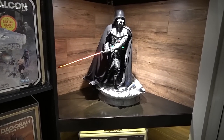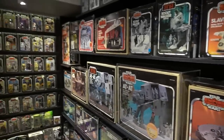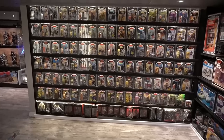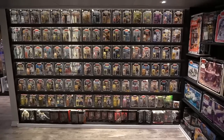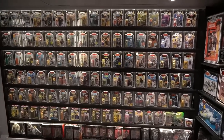My Iron Studios Vader. So, I guess we should get into the elephant in the room. The vintage collection. Okay. So where do I begin with this? They're all sealed. They're all original. Well, okay, I take that back. 99.9% of them are original. I'll describe those later.